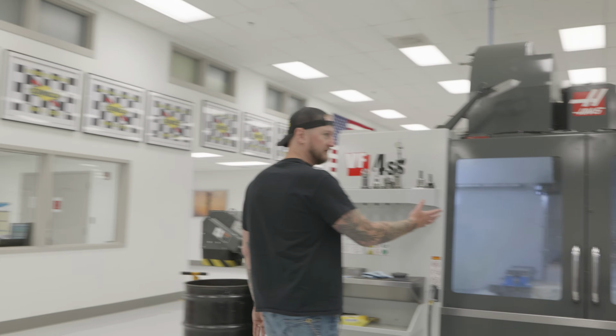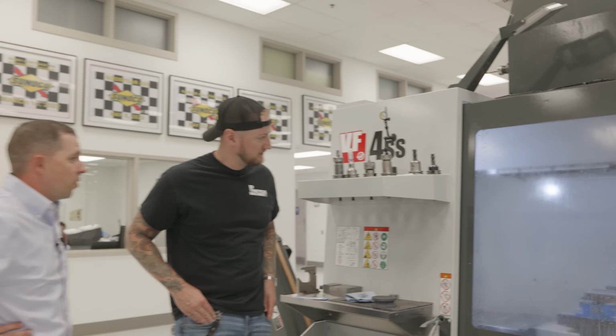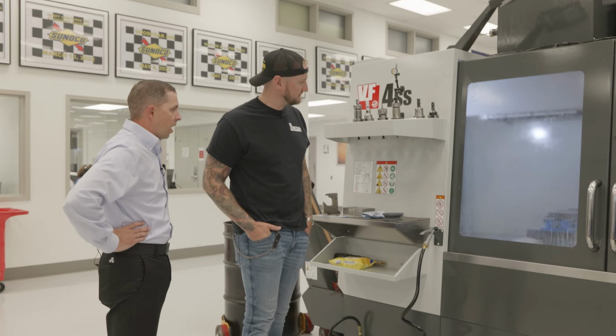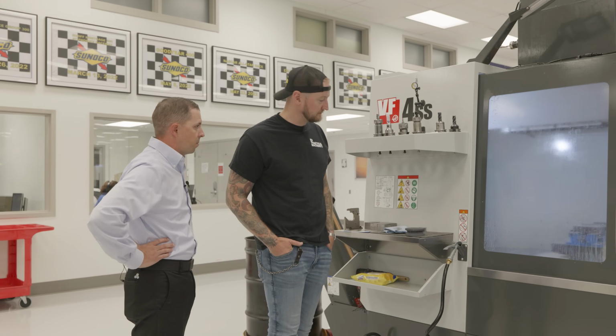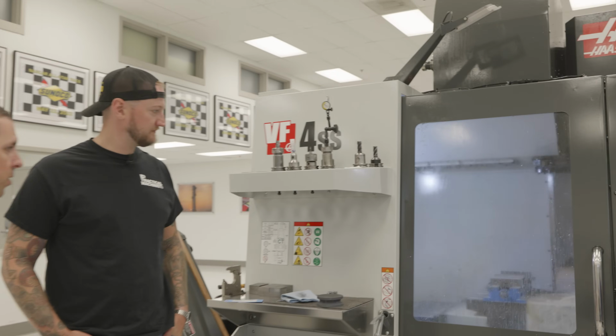So we definitely are challenging our equipment and our programming and fixturing all the way through. Oh, so this is another 4SS. It's actually running fixtures right now. Correct. That machine there is helping support our engine shop with some parts. And that's a great example of our fixturing capability.